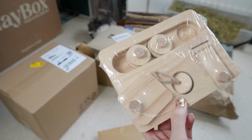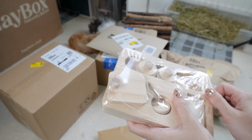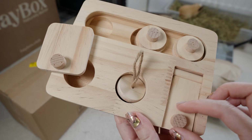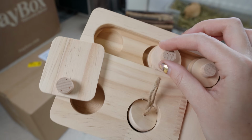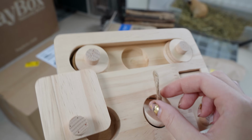6-in-1 guinea pig foraging toy. This seemed to be one that had a few positive reviews off guinea pig owners. So this is what it looks like up close. There are different things that the guinea pigs can use to get to food or treats that you've hidden in there.